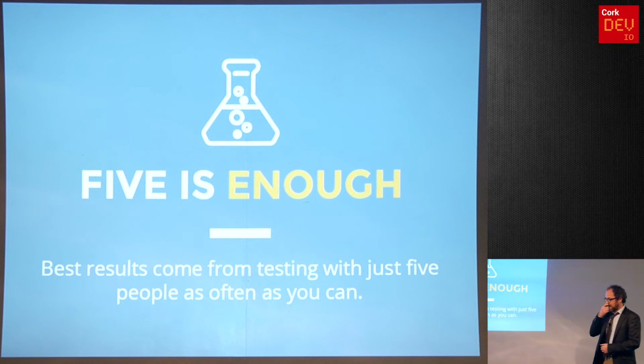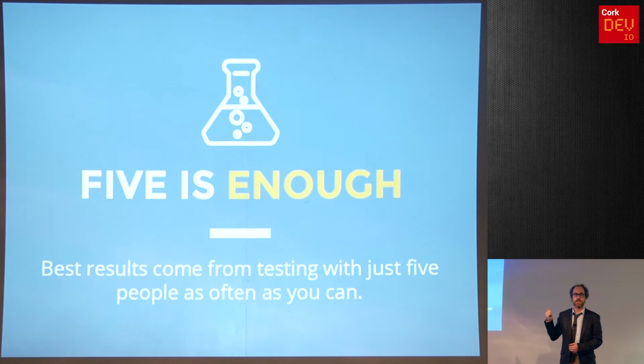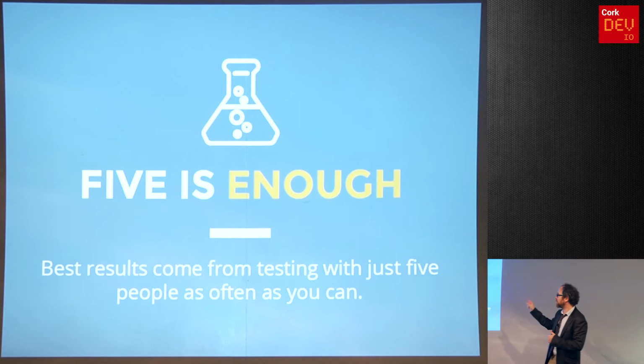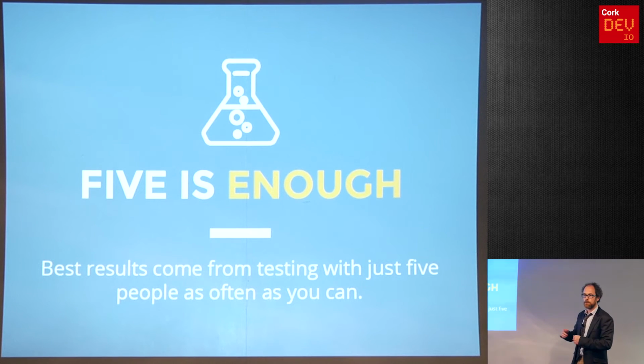So, a little bit of the science now. One of the things with formal UX testing is that you can pick the number of people. If you're sending out a survey, you can send it to 500 people. If you're recruiting people, you can pick however many you think you have. With guerrilla testing, you're at the mercy of however many people come along and agree to do it. But the good news is that 5 people is enough. And I'll go through the science of why in a second.